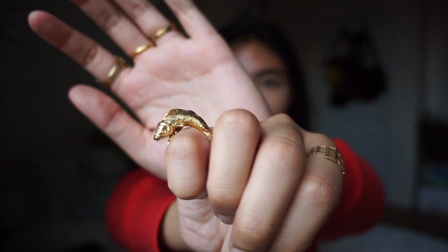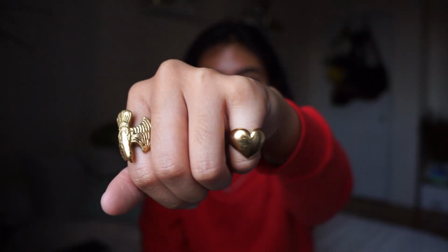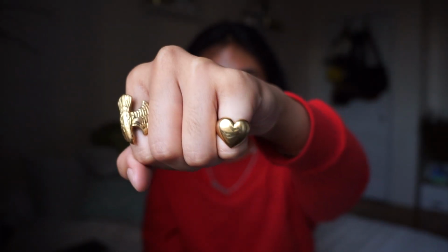And this one on my pinky, I got it in Madrid at the same concept store called Amen, and this is actually gold plated silver. And then this last ring is also from Madrid. I don't know the material, but I love it because it's just a simple heart.